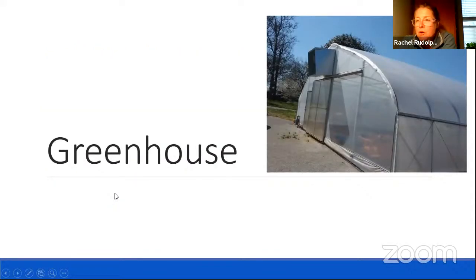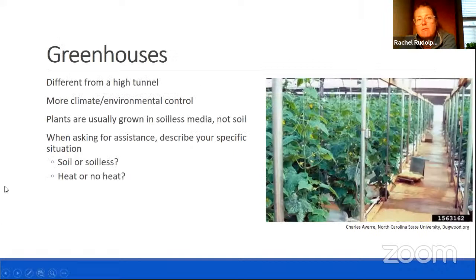Okay, so we've progressed from least expensive now to most expensive. Now we're in greenhouse territory. It is different from a high tunnel. There is more climate and environmental control, so plants are usually grown in soilless media, not real soil. So potting soil or some sort of media that is not in the ground.